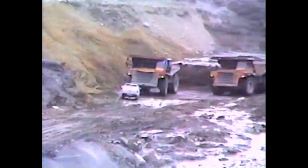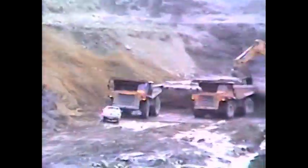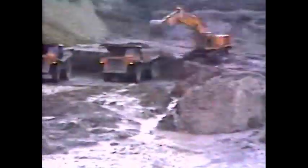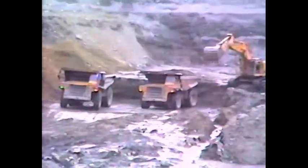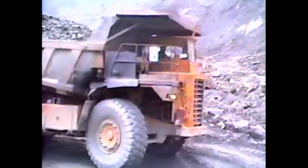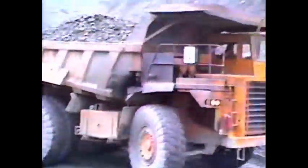Focus was on manual. Now it's on auto. You can see a little better here. That's your pay dirt coming out with the gold in it right there. One of our smaller trucks. It hauls 25 to 30 yards of material.